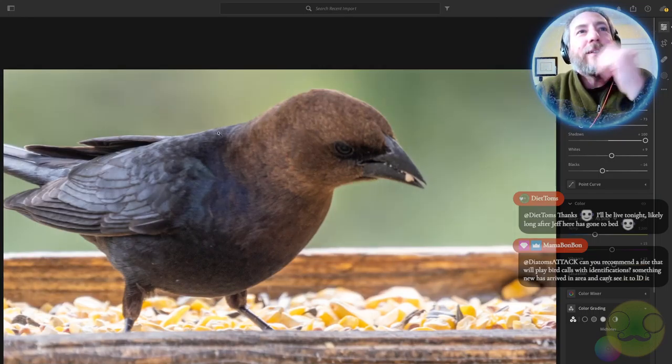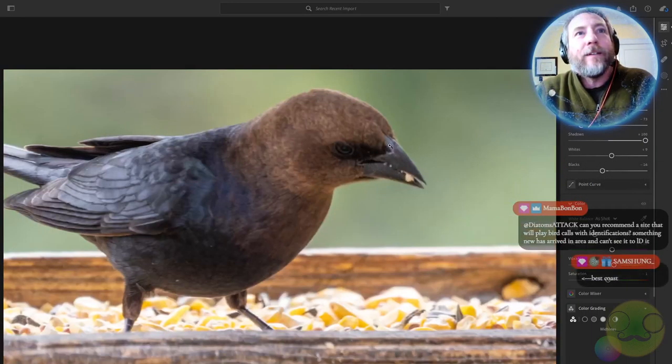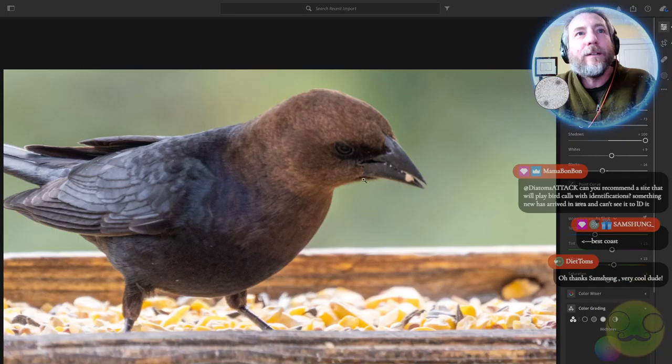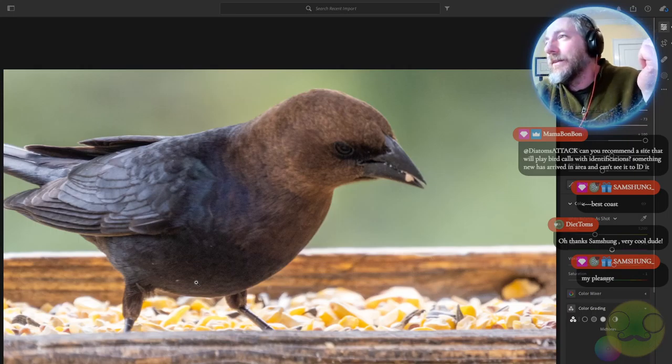This is a brown-headed cowbird. That's the male. That's the brown-headed cowbird, the female. And again, this really sharp-looking beak, and clearly they like whatever I put in the best.